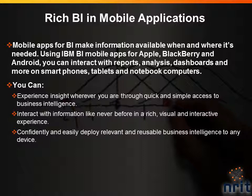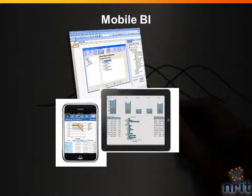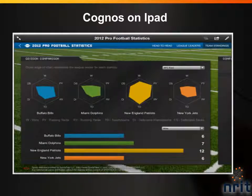She has them on the go at all times, thanks to Cognos. The applications can be seen on your smartphones, tablets, and Apple products. Here's a great example of Cognos and its capabilities in a different manner. NFL statistics.